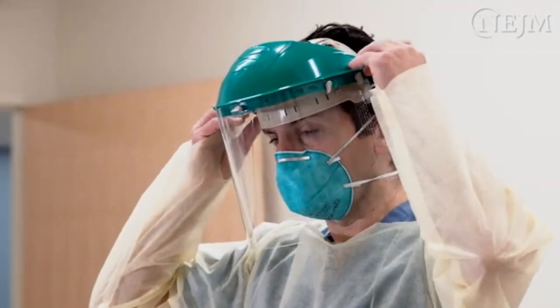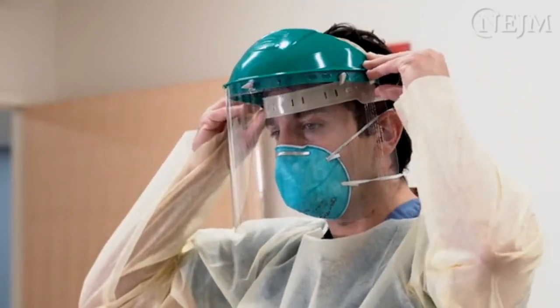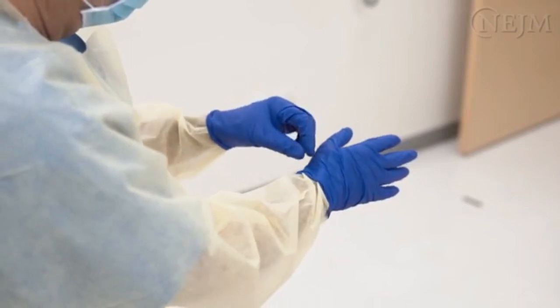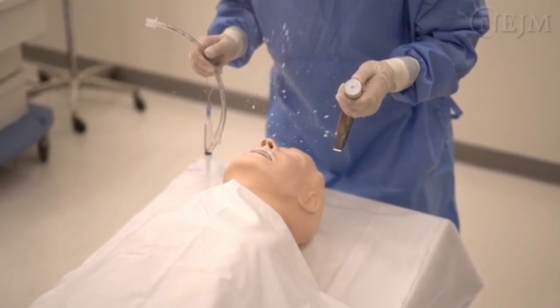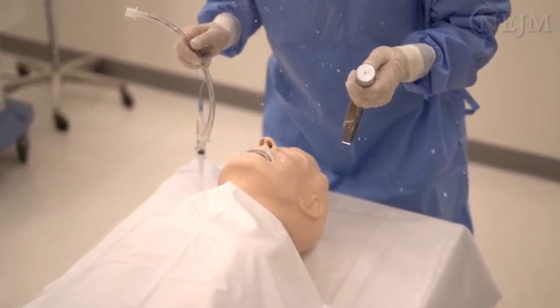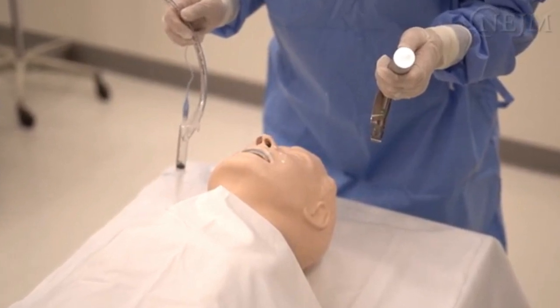Personal protective equipment, or PPE, is used when there is a risk of exposure to infectious material. PPE is designed to protect the skin and mucous membranes from exposure to pathogens. Given the threat of coronavirus disease 2019, or COVID-19, it is important to emphasize the use of proper precautions for infection control in healthcare settings.